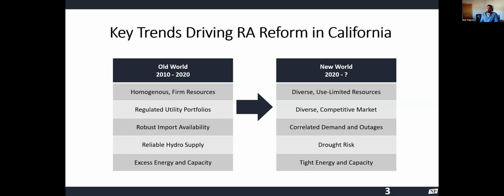We went from a robust ability to rely on neighbors to a new market dynamic where demand and outages across the region became increasingly correlated. We see that in California with extreme heat increasingly impacting the whole region as opposed to one of the segments of WEC. And then we have, of course, forced outages from thermal occurring around the same time during those heat waves. You might see a similar parallel in other markets, thinking about cold snaps and impacts to fuel supply. Climate is reducing our confidence on hydroelectric resources. We have new drought risk emerging.